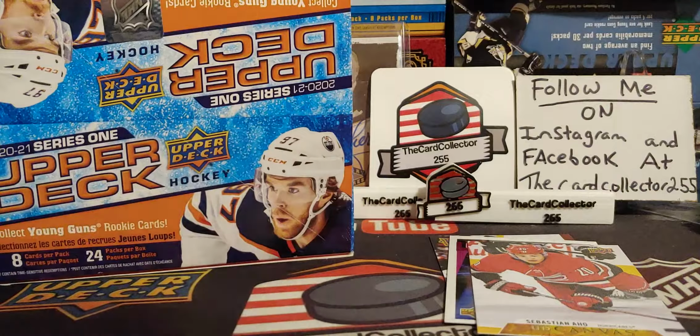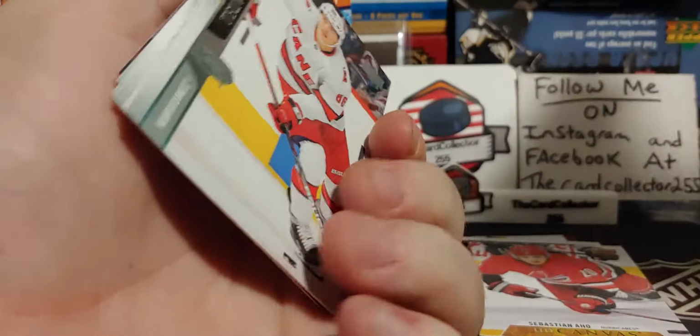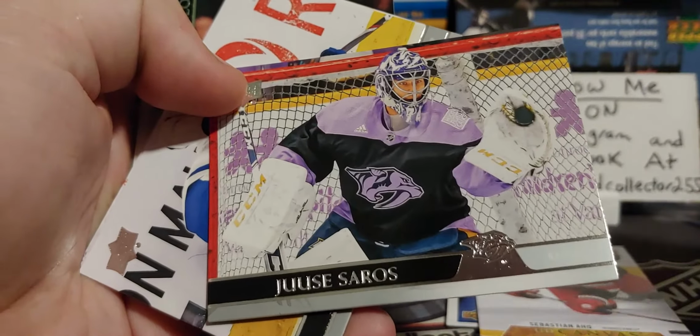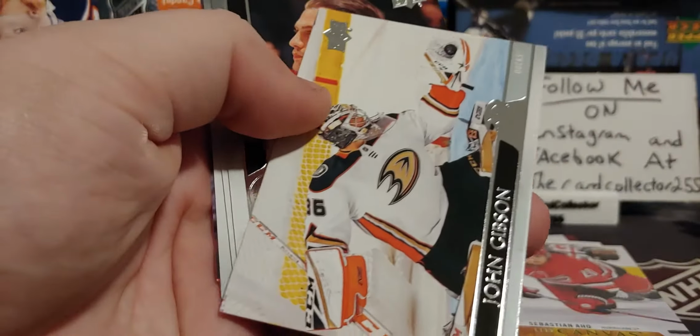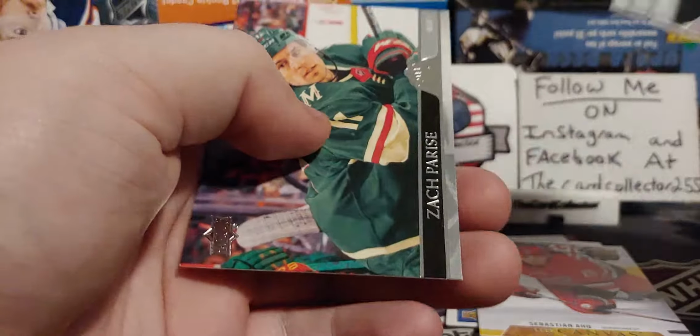So some of these packs definitely do not want to open very good. I can tell you that. Some of these are just absolutely terrible. Some of these are pretty brutal. Still love that card. Probably one of the nicest cards in the set, in his pink at the rink, pink cure for cancer jersey. Pearson and Parise.